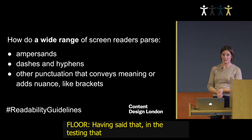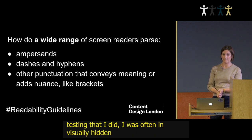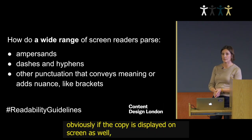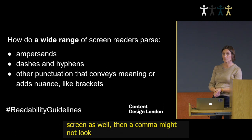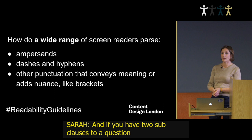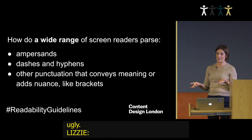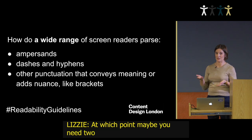in the testing that I did, I was often in visually hidden text or off-screen text. And obviously, if the copy is displayed on screen as well, then a comma might not look appropriate. Yeah, and if you have two subclauses to a sentence and you're using a bracket and comma, it could get ugly. At which point, maybe you need to have two simpler sentences. Exactly. So it could become a content design thing.